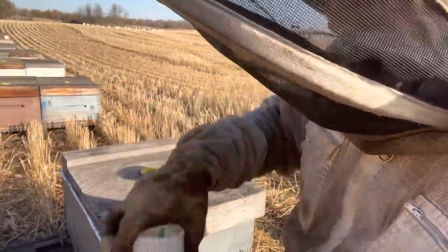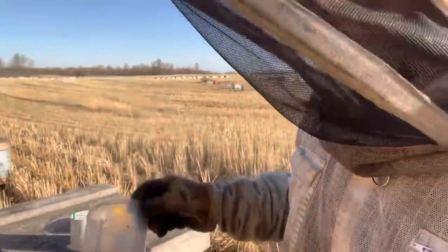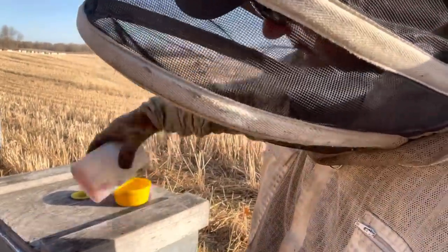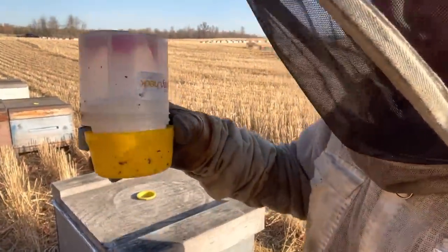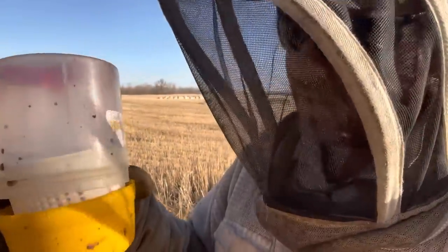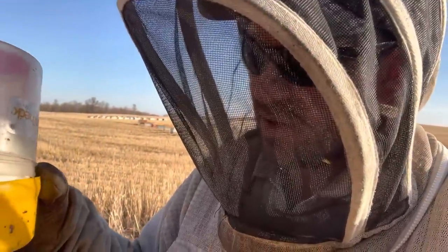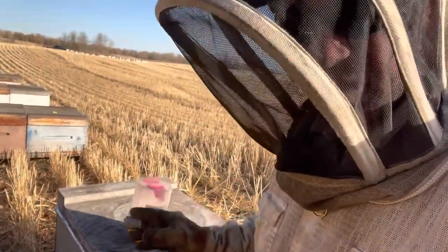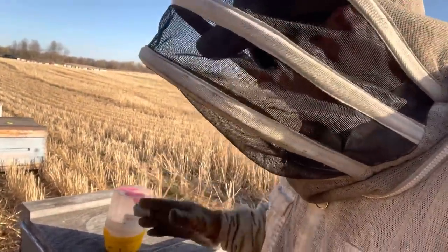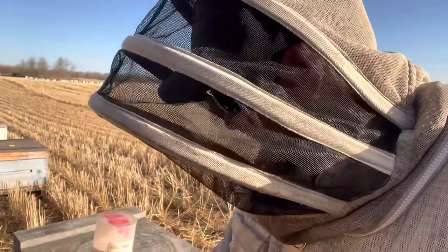And what this container is, it has a strip of Apivar in the top. I'm gonna fill it full of bees, close it up, and let it sit on my desk for at least 24 hours. And I'm gonna count the mites in the bottom to see what kind of mite drop there was, or is gonna be. And then I'm going to wash them to count all the mites that didn't drop. And that should tell me if there's any tolerance or whatever.